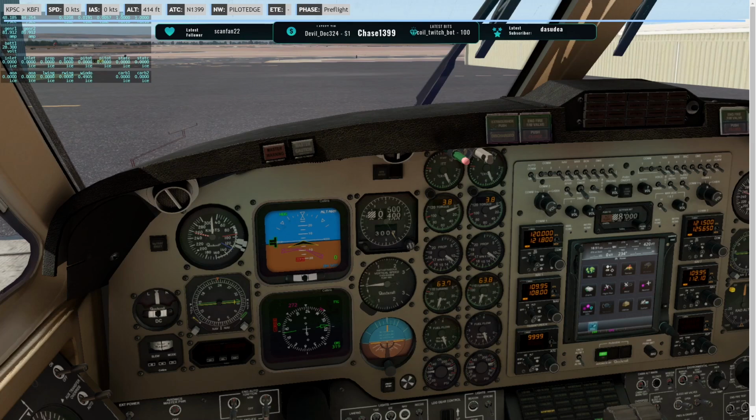Glacier Park Tower, Cessna November 8 Niner Tango Golf, Type 172, 10 miles southbound, full stop with information Zulu.